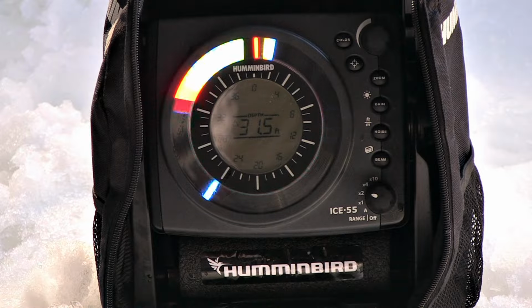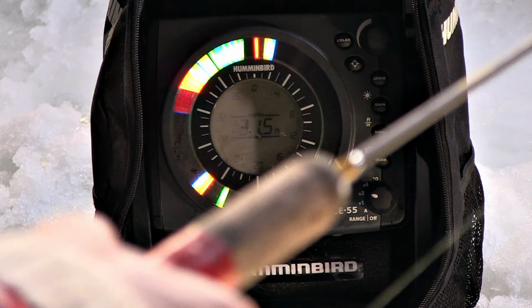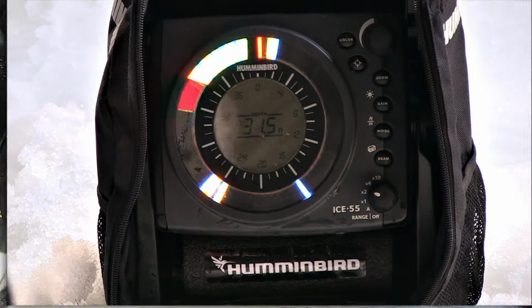This is the beauty. We got 2 baits. I'm working 2 totally different areas of the water column here. Oh. This is such a big mark.